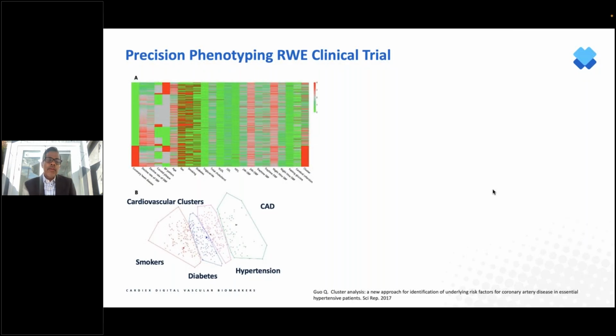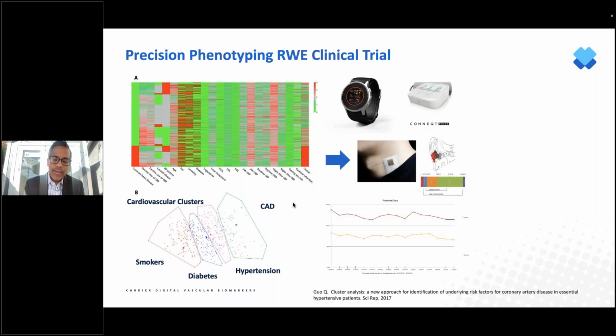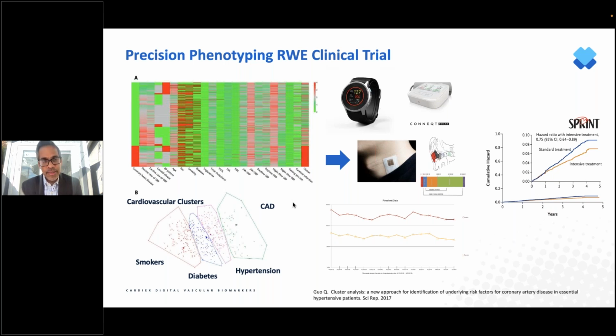And so looking at precision phenotyping in real-world evidence clinical trials, in this example of using electronic health record data, of all available data, demographic data, treatment characteristics data, biometric data, to start understanding clusters of who are smokers, diabetics, hypertensive, coronary artery disease, and now look at remote monitoring. Use a suitable device, the right device, that marries that person's underlying cardiovascular risk with what we can do with those biomeasurements, and now look at outcomes in a more individualized approach.